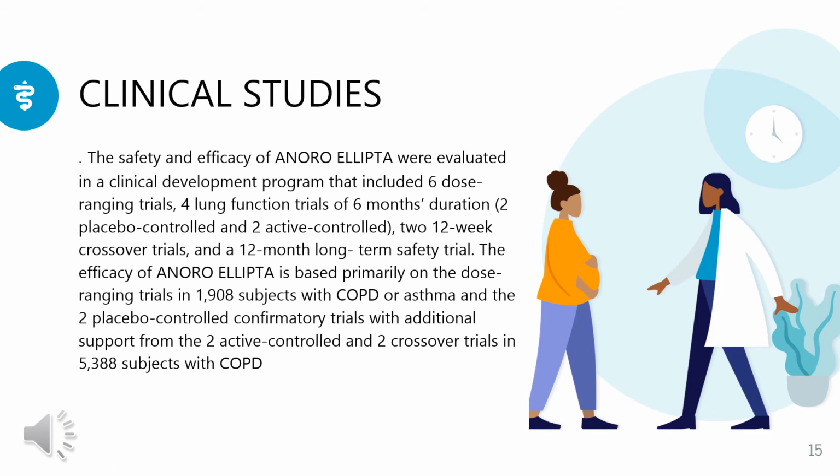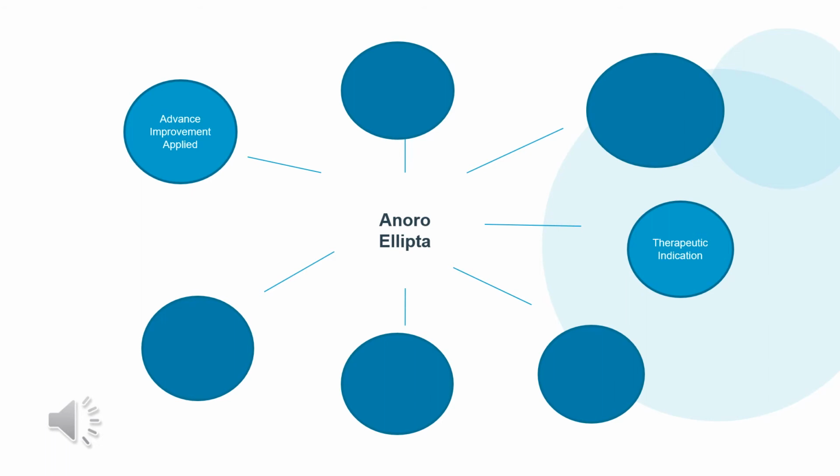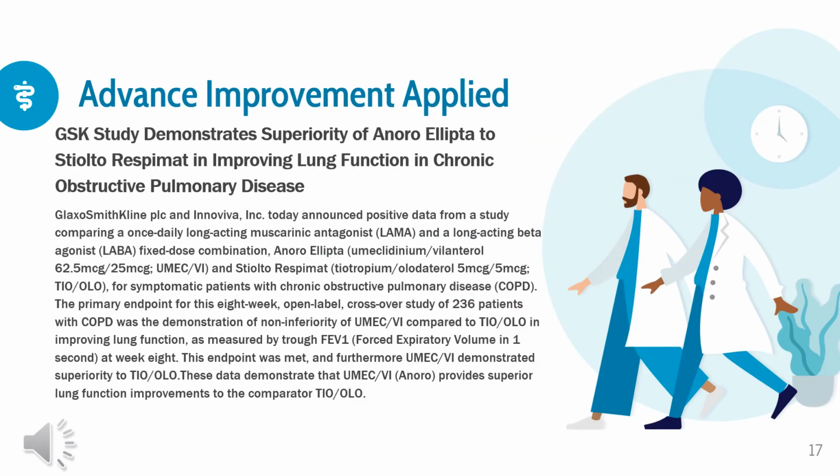The efficacy of Anoro Ellipta is based primarily on the dose-ranging trials in 1,908 subjects with COPD or asthma and the 2 placebo-controlled confirmatory trials, with additional support from 2 active-controlled and 2 crossover trials in 5,388 subjects with COPD. Now, let's discuss some of the advanced improvements applied in this drug. This is an example of advanced improvement applied in Anoro Ellipta. The GSK, or GlaxoSmithKline, study demonstrates superiority of Anoro Ellipta to Stiolto Respimat in improving lung function in chronic obstructive pulmonary disease.